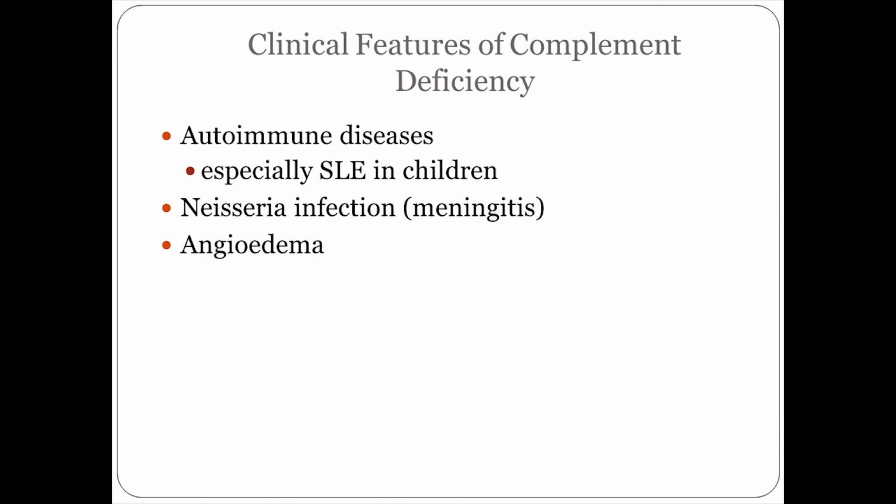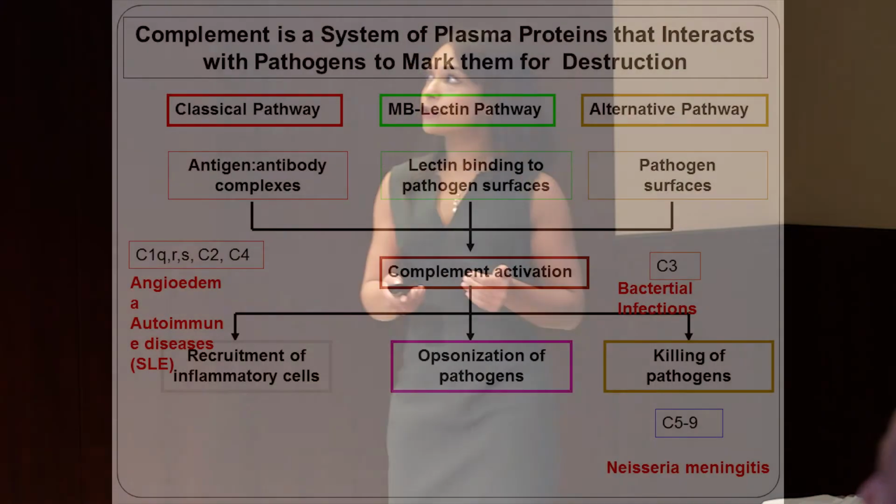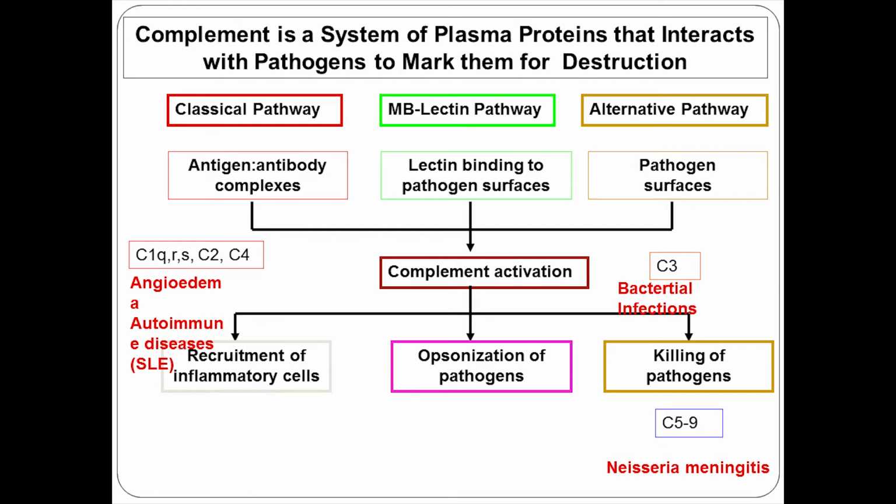All right, so moving on to complement. Three things to remember about complement. Patients can present with lupus-like disease, especially in children. Neisseria meningitidis, we talked about that before, and then angioedema. So three things to relate to complement disorders. All right, so this is about the time where people's eyes start to roll in the back of their head, and I promise I'll make this as simple as possible.